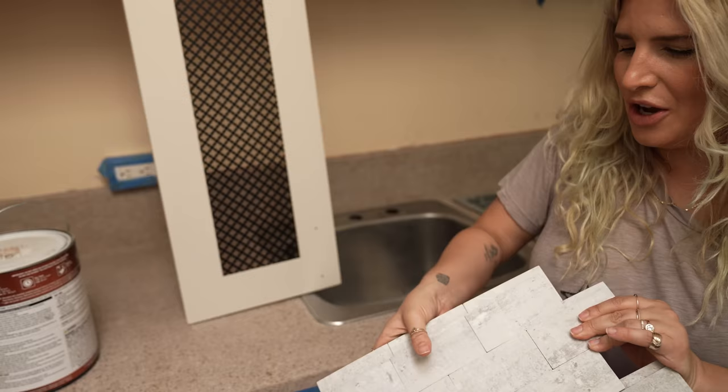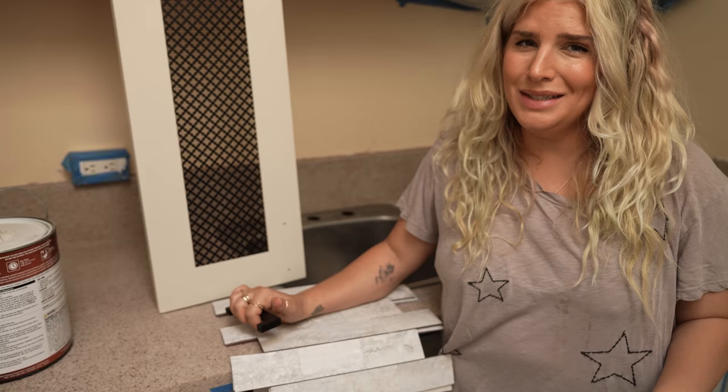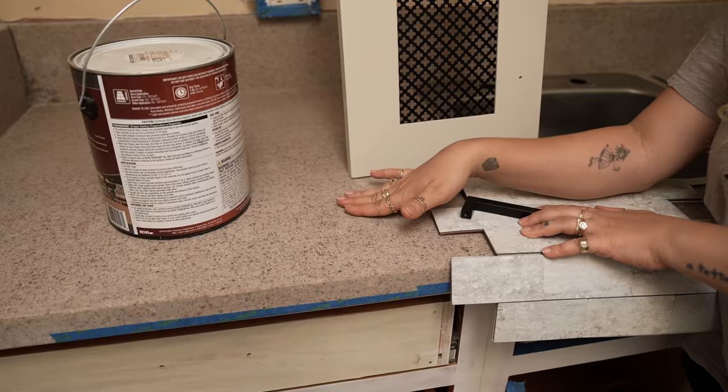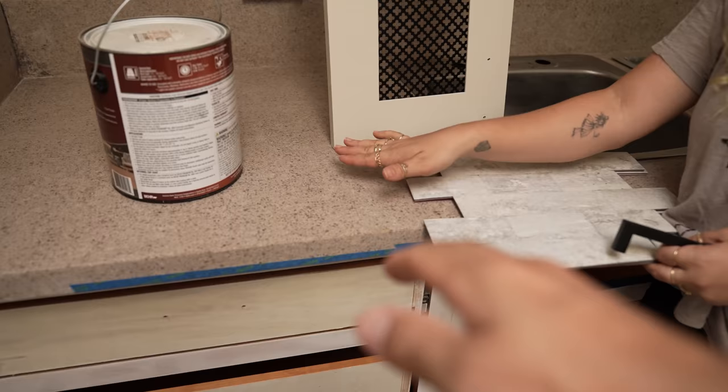Okay, so let's discuss our plan here. I've laid out some of the design elements so you guys can see everything together. Joey did such a beautiful job honing the countertop. I learned a new word to describe what we did. Some people call it leathering, because the texture is now almost like leather, you know?